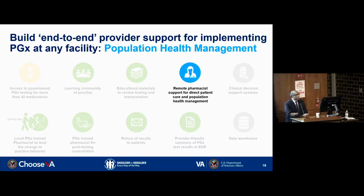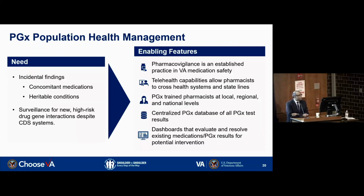Okay, so another area that we've learned is important to invest in is what we call population health management. To me, when I think about population health management in pharmacogenomics, this has a couple of different flavors.